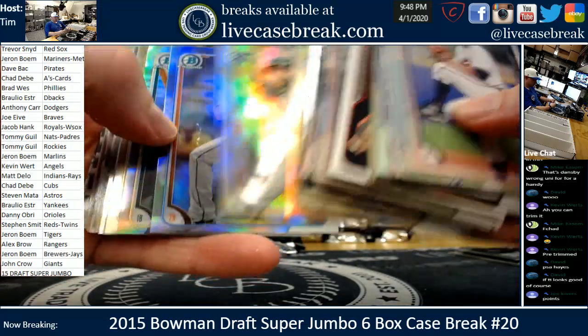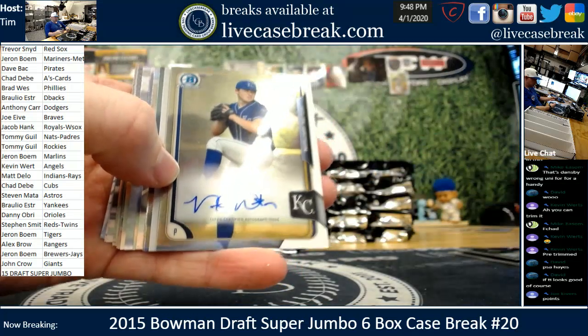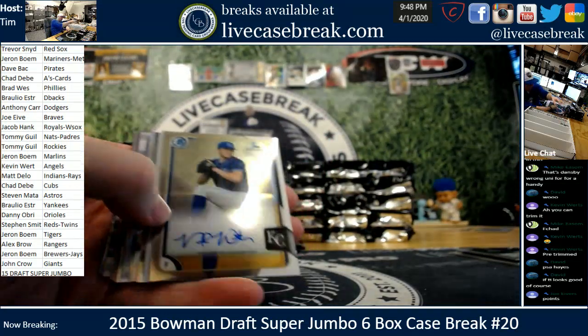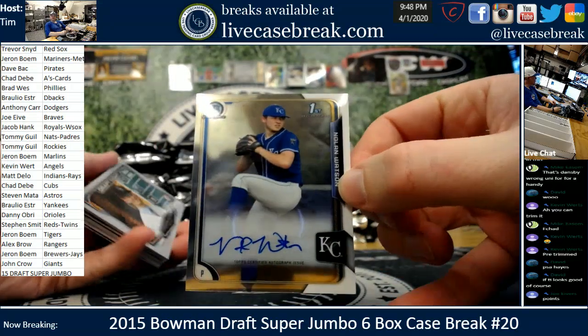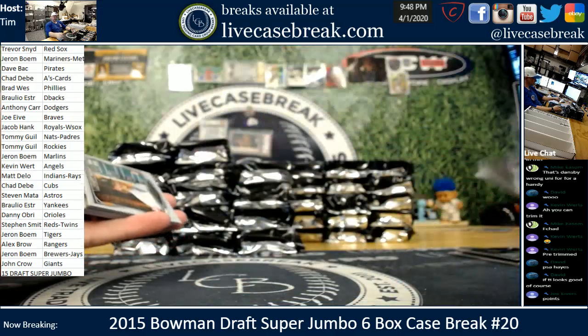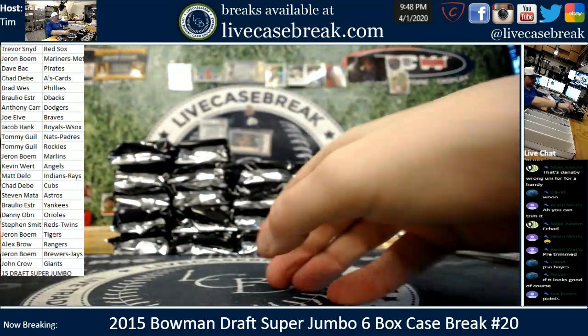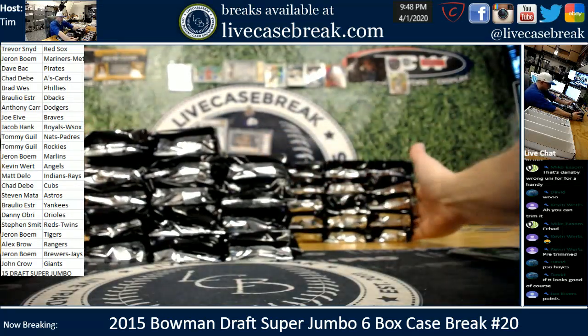Refractors in the middle. Burr, Mikey White, Romero. We got a pitcher auto. Matt Olson refractor. Nolan Watson. Thought that kind of looked like Buehler for a second. W, but nope. Nolan Watson instead. Zimmer and Beattie. Slide all these up.